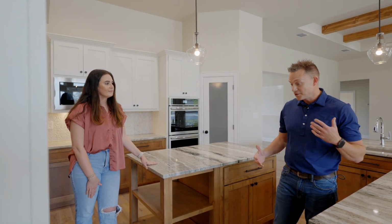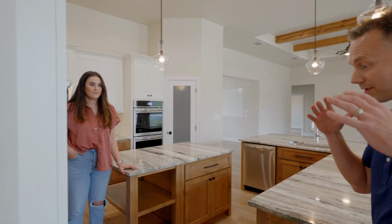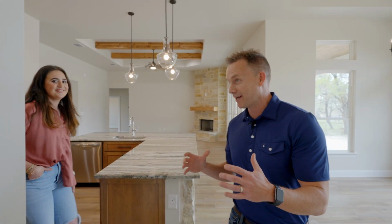Yeah, it's fantastic. And you talked about that split floor plan. You have the secondary bedrooms on that side. Over here is the primary ensuite, and I cannot wait to showcase this bathroom. Let's go.